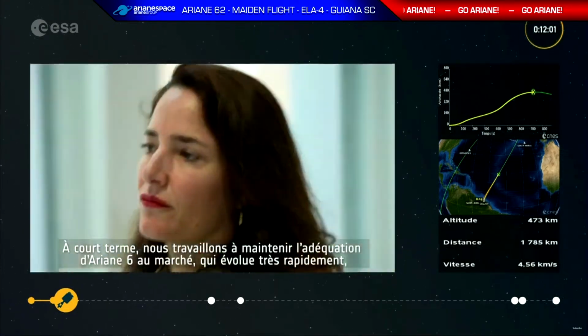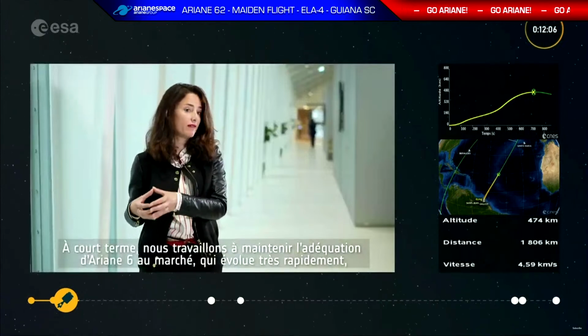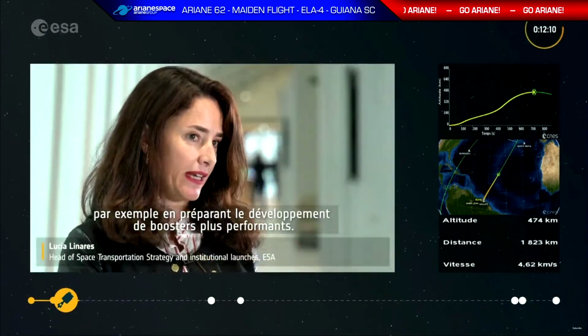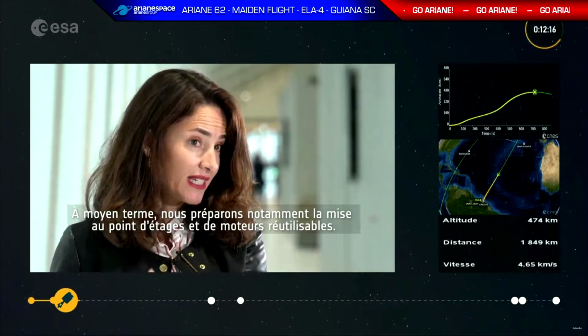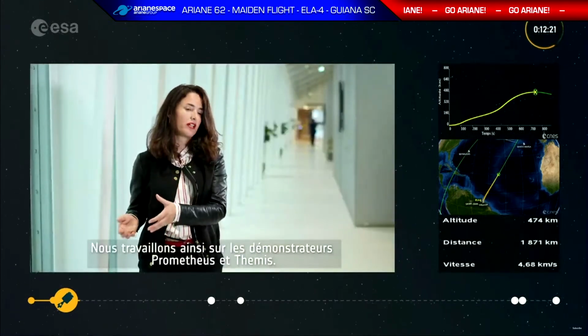In the short term, we are preparing how Ariane 6 can better fit a very quickly evolving market. For instance, with new boosters that have more capabilities. In the midterm, it can be the preparation of such a thing as reusable stages and engines. We are preparing Prometheus and Themis demonstrator.